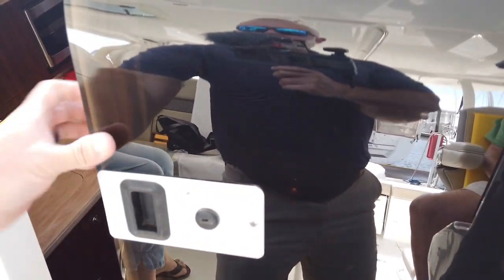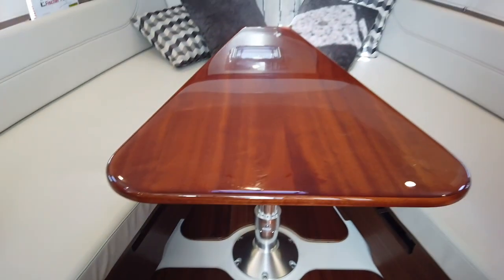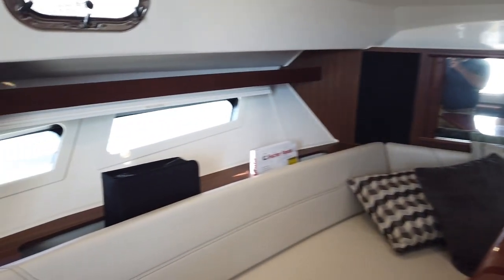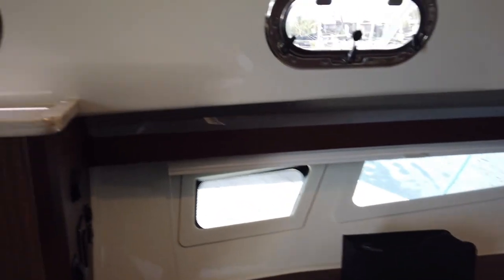And then coming down into the cabin, we have the main door and screen door. Stairs strategically positioned with non-skid. And then you see the V-berth mirror up there. Port side windows with shades so you can block those off. But you get a lot of natural light in here to keep it nice and bright.